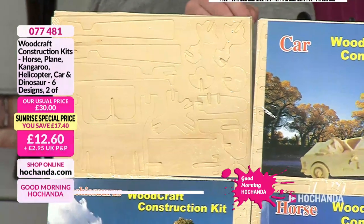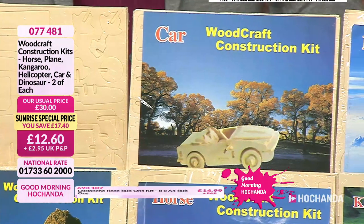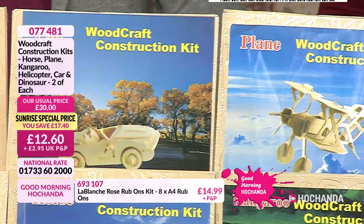I'm guessing it's chipboard. So do you think you could put your mediums onto this, like if you were light and gentle, like your pens? Yeah, definitely. I don't think you could emboss onto it because I think it's a bit delicate, but I could be wrong. But, oh, we're so busy. Half the stock of these have gone.